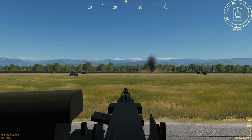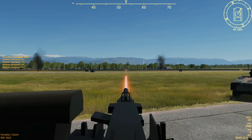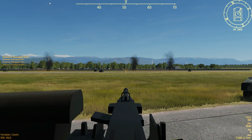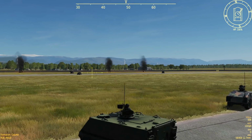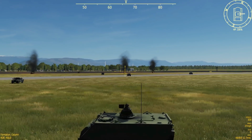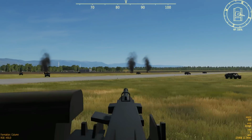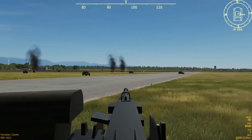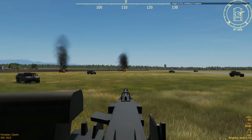M113. Ooh, my favourite. Again, we've just got one gun on it, which is the M2. Very good. Very nice weapon there. You can shoot from outside here. And you can shoot while moving. And we're out of ammo.